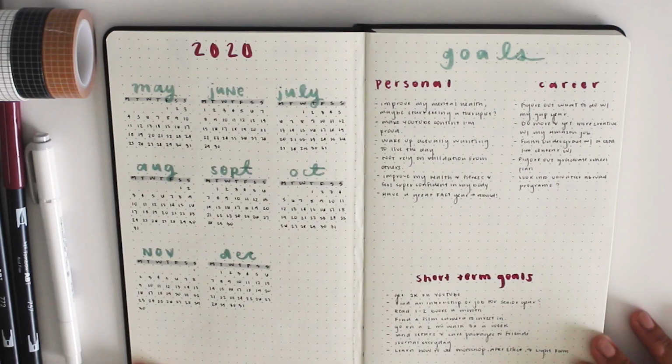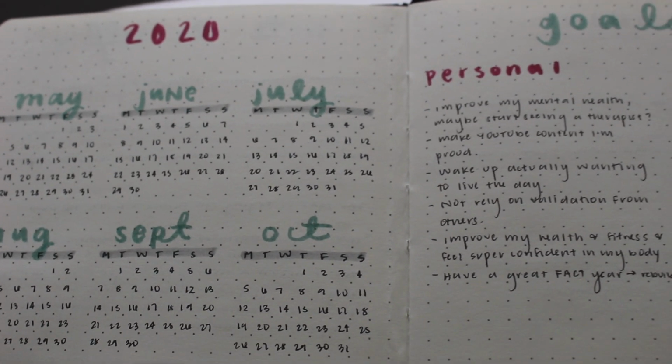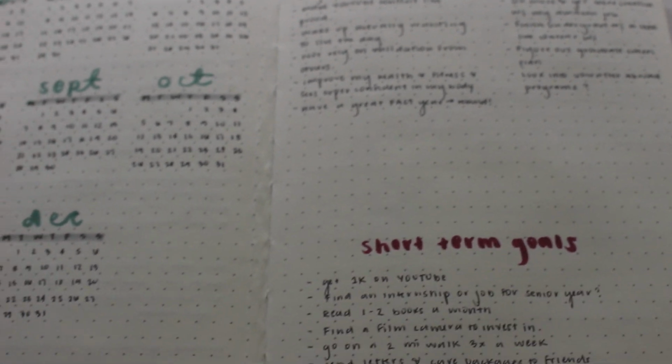I have all the months from May to December, as you can see, and then on the right, this part of the bullet journal is still pretty inspired by Best Dress Setup. She had this goals page and she divided it into personal, career, and short-term goals. I really liked this because I am a very goal-oriented person, but I get overwhelmed with having to write down goals for every single month. So I don't do goals for every single month. Instead, I'm just gonna refer to this page of goals.